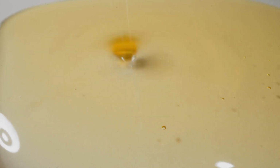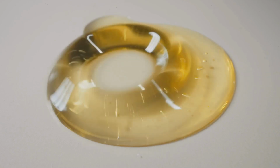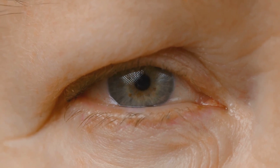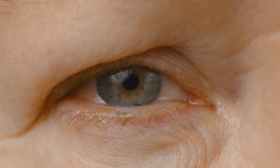Next in line is jojoba oil, a fantastic moisturizer that mirrors our skin's natural oils. It works to restore the balance of your skin, ensuring it stays hydrated and plump. And let's not forget about vitamin E, a potent antioxidant that fights off damaging free radicals and helps slow down the aging process. But it's not just about what's in this magic oil, it's also about the benefits it offers.